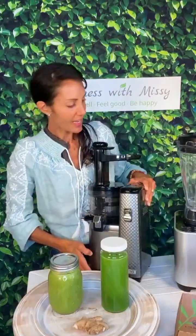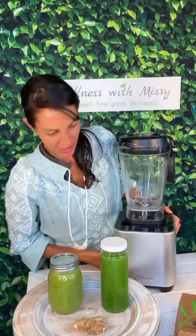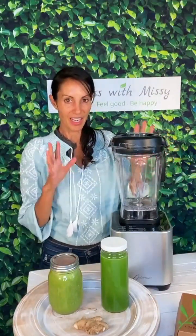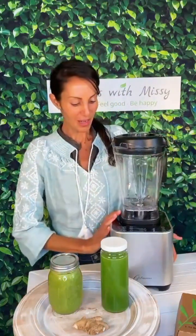And then as far as my blender, I have shared this one a lot as well, and it is the Optimum, I think it's G6.2 from Froothie, and this blender I love so much. I literally use it every day, if not twice, 3 times a day, depending on what I am making. I can make my smoothies in here. You can use this thing to make nut butters.